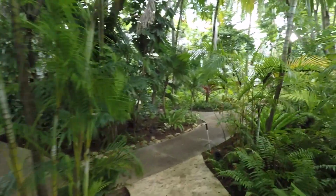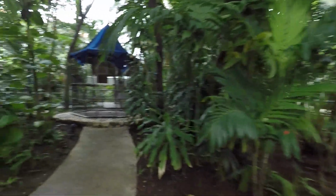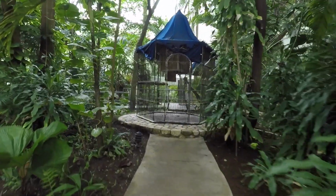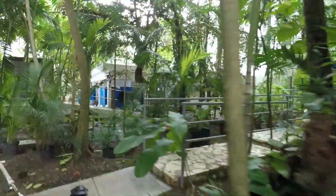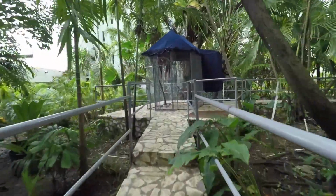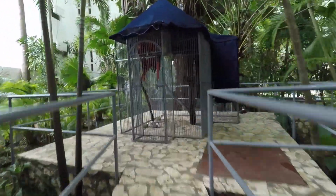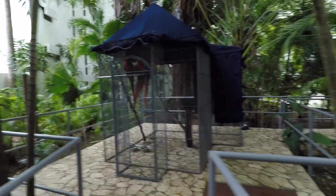But here on the left is where the birds are. And I always forget their names. I do too. There's also, at most resorts in the Caribbean, resort cats. And we might see a couple here. We will definitely see a couple here. And there's a little feeding station, so they take care of the cats and feed them and all of that. But they also just wander around and eat critters. There's the birds hanging out.